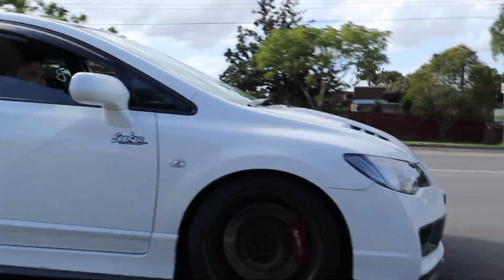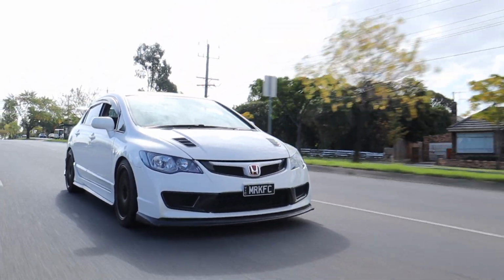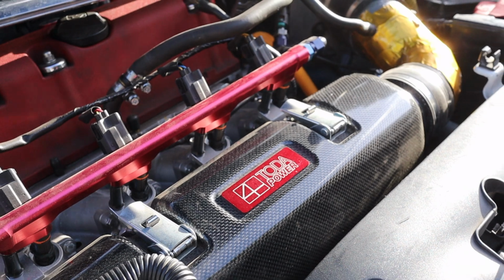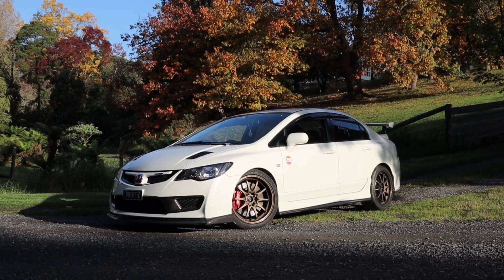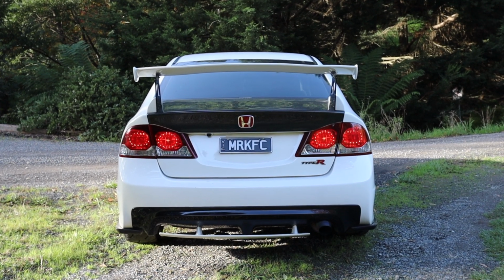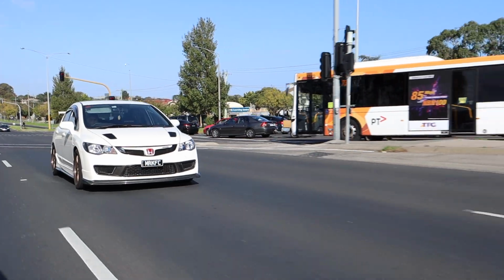It's so responsive down low, you don't even need to rev it that high. This car is also paired with Toyota ITBs. It's so rare to see ITBs on a Honda these days, but this car has it, and it sounds amazing when you're on VTEC. You hear those trumpets go and it sounds insane.